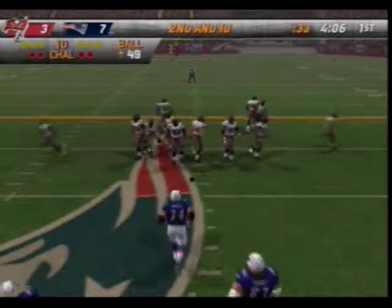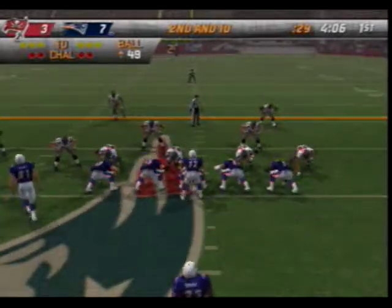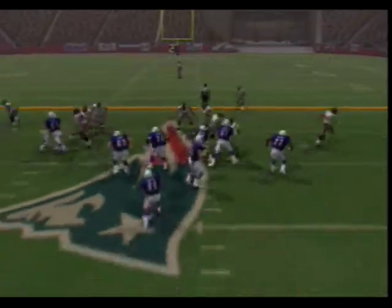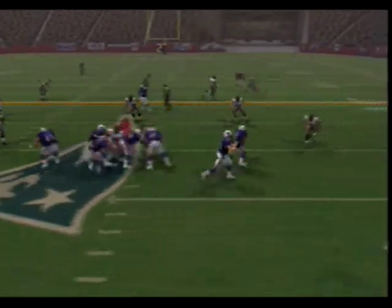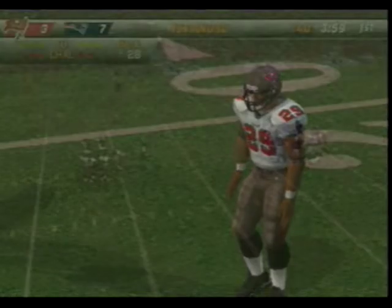Second and 10. Ball on the 49-yard line. Let's go. The Bucs come out in a 4-3. Rolling right, throws it. It's caught. Rodgers is there on the stop at the 28-yard line. He gets the first down reception and then some.